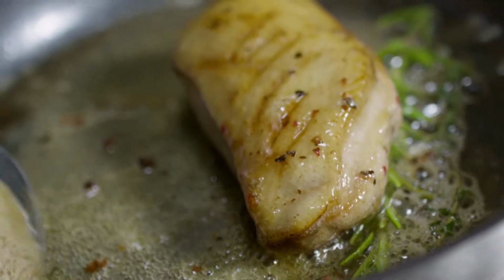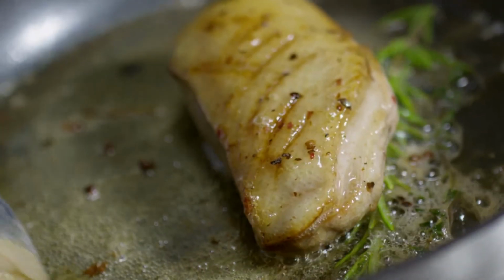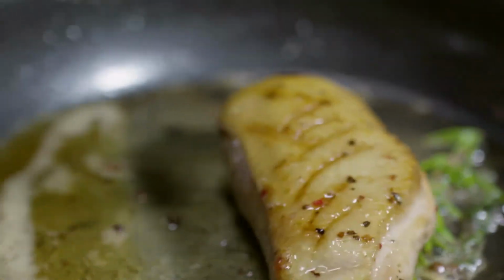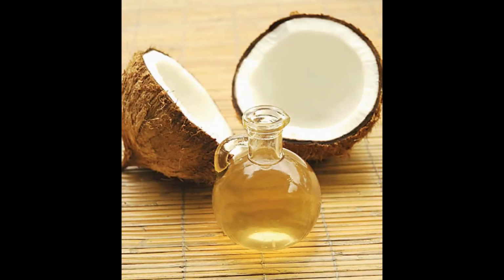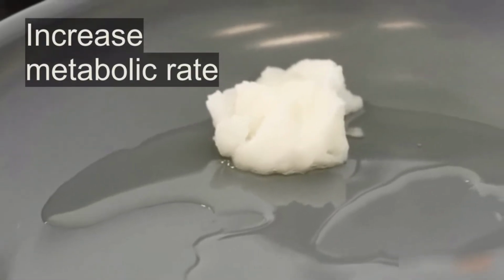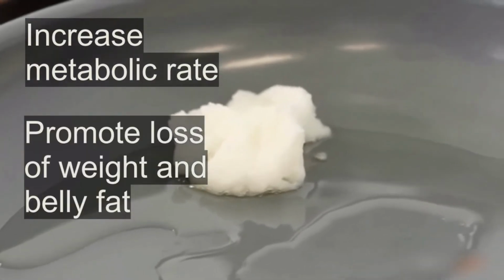Coconut oil has unique properties that make it well suited for a ketogenic diet. It contains medium-chain triglycerides, or MCTs. Unlike long-chain fats, MCTs are taken up directly by the liver and converted into ketones or used as a rapid source of energy. In addition, it may increase metabolic rate and promote the loss of weight and belly fat.